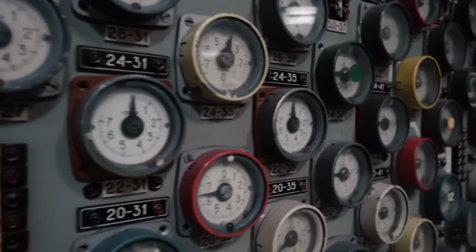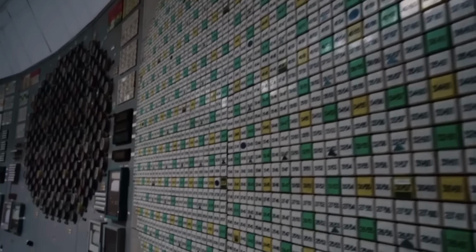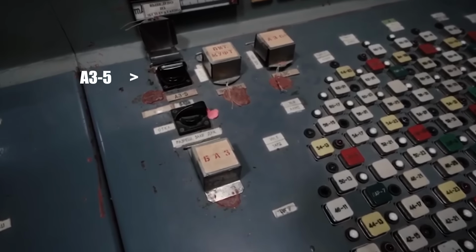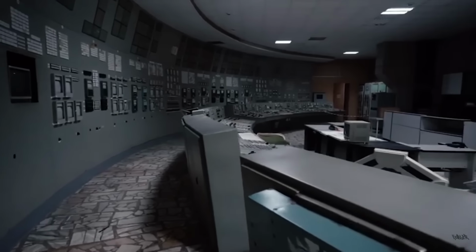A design quirk meant the shutdown mechanism briefly spiked the reaction before slowing it. In certain operating configurations, this was enough to send the reactor supercritical in seconds. The design fault in the AZ-5 shutdown system was not communicated to the Chernobyl controllers. The chief engineer bypassed multiple automated safety systems.